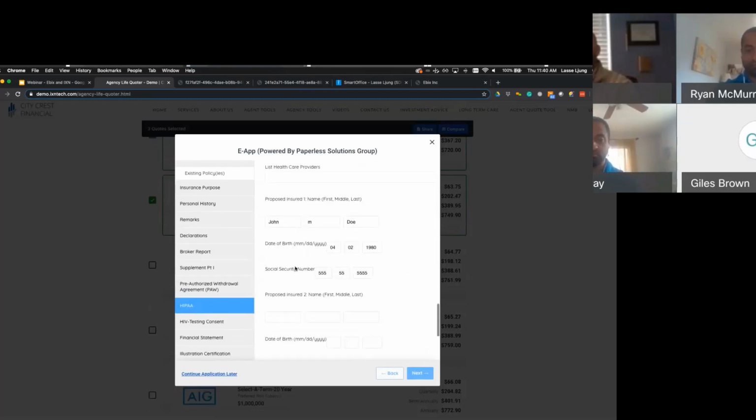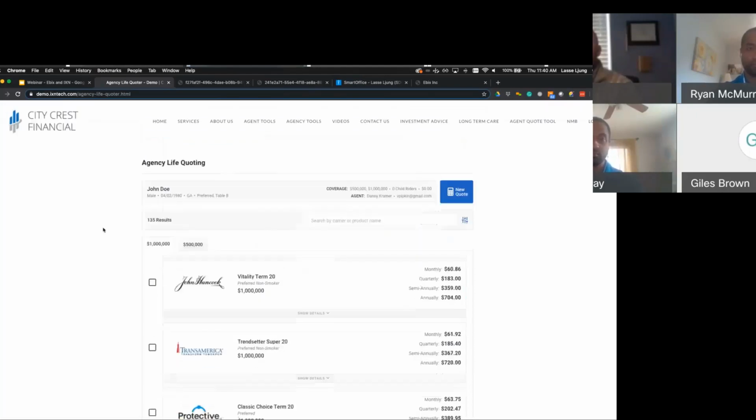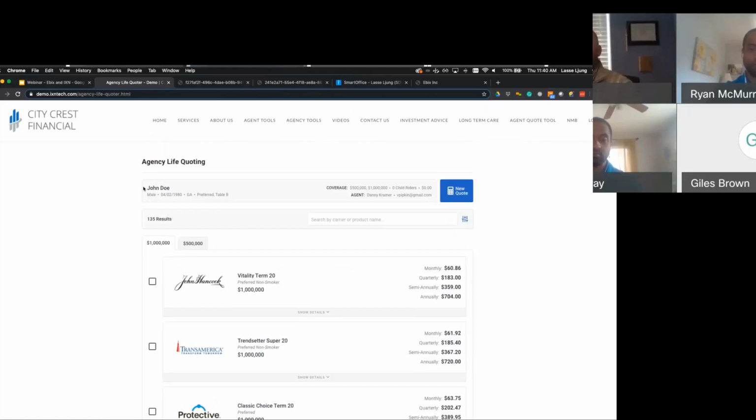So you can see I go down to the HIPAA form, this HIPAA piece, and it auto-filled all this information that I had already filled out, so you're not doing multiple entry on that. So that's our quote engine. One of the focuses of our platform is making it easy to use, clean user interface.